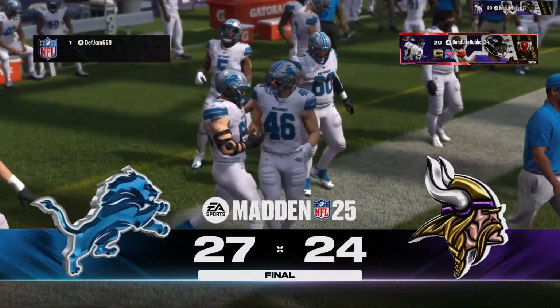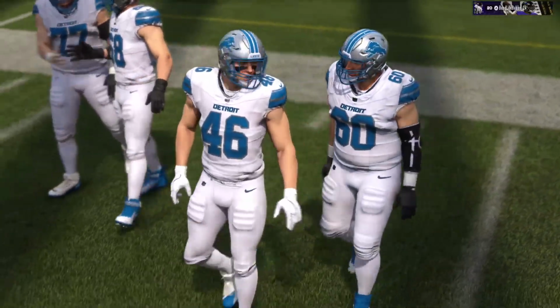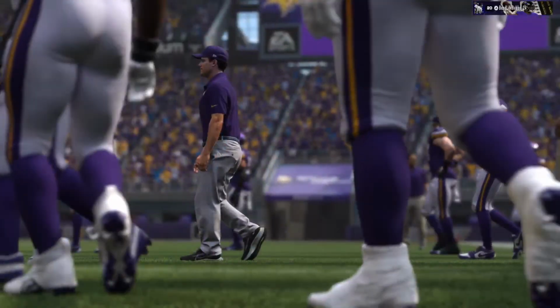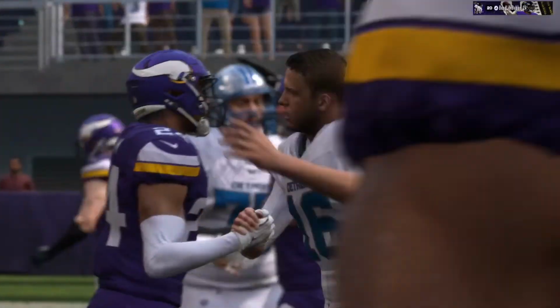What a finish in this one, Charles. You know, this group, they come in, they have to fight a hostile atmosphere every snap. They get the late score, they get the victory, and that flight home is going to be a little sweeter after this one.